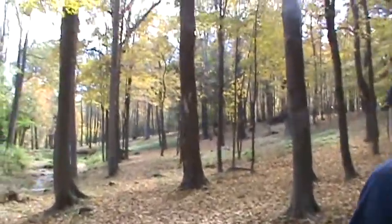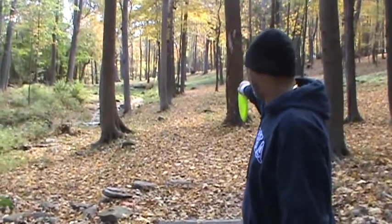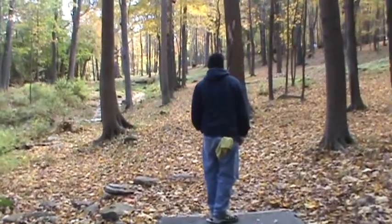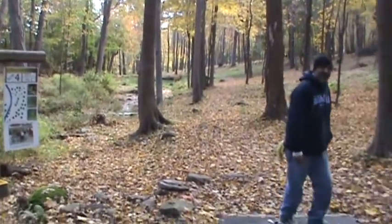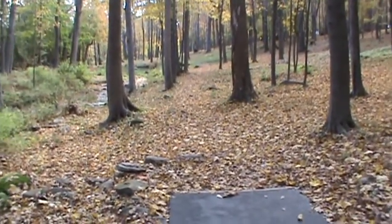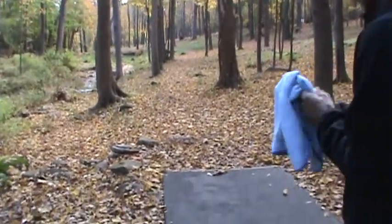I'm gonna try out my river. It's literally under the basket. Ready? Get through. He's through! That's out there, man. Nice shot. 321, that was almost 300. No way. Well, nice with a brand new disc. Looks like you can throw further than you used to. Wow.